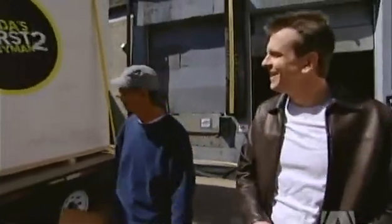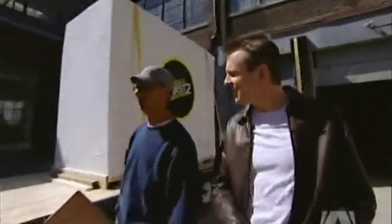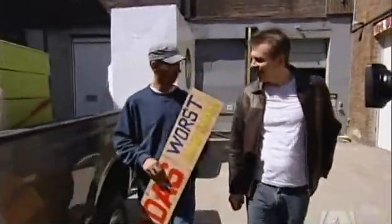Terry will be delivering his own shed. Are you nervous about delivering this? A little nervous. I got to drive down the highway with this on the truck.